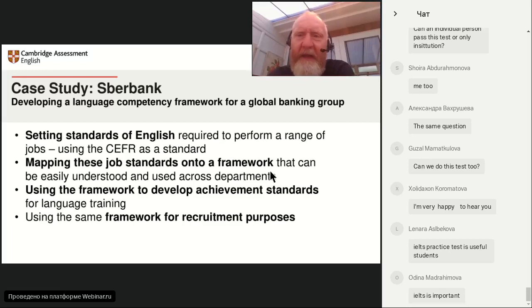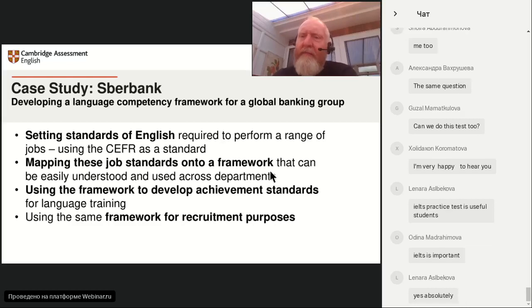A few years ago, I had the pleasure of coming to Moscow to undertake a benchmarking study with Sberbank. Sberbank has a long-lasting relationship with Cambridge Assessment English, and we work closely with their corporate university. Sberbank came to us because they wanted to determine the levels of English that were needed for a range of jobs within the bank. They wanted to use those so that they could test to see whether employees currently had the level of English required to conduct their job.